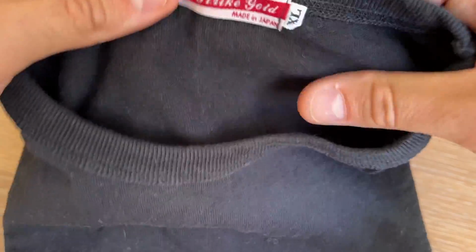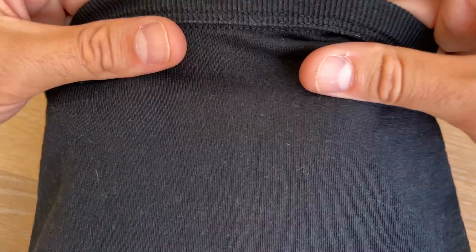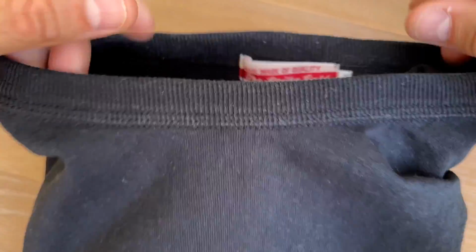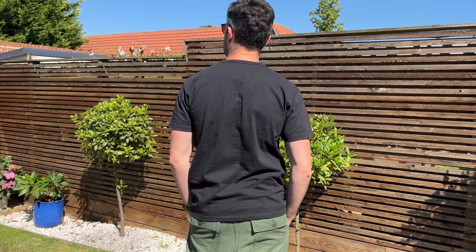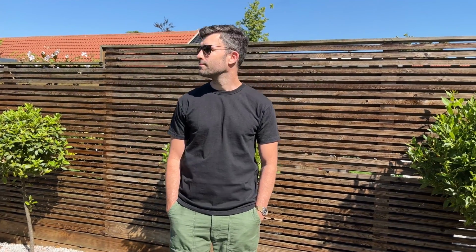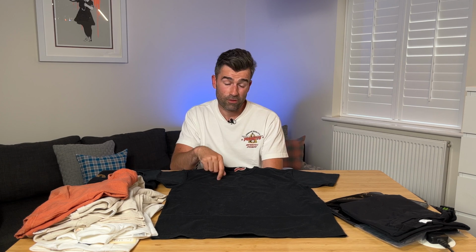So the sizing for Strike Gold is really weird. I'm usually a large, but this had to be an extra large. And even the extra large, I could probably go up and get an extra large and have a nicely relaxed shirt. But I do like the shirt when I have a lint roller and you want a fitted black t-shirt that's of a solid, very solid construction. You cannot go wrong with this for 55 pounds as well.